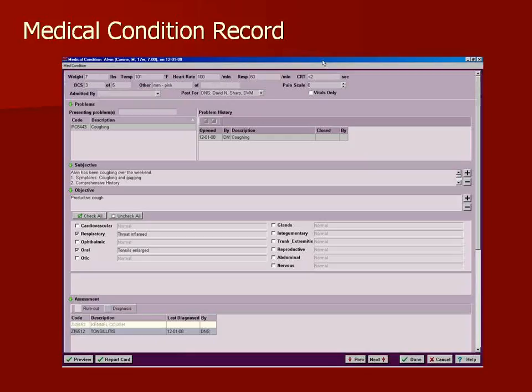Medical condition record, also known as SOAP. This is the area of the program that allows you to SOAP presenting problems by recording and posting current vital signs, presenting problems, physical exam findings, rule-outs, and plans from one window, making the patient's medical records more complete. This area also works in conjunction with your estimates, allowing you to import predefined estimates or build an estimate from your treatment or diagnostic plans.